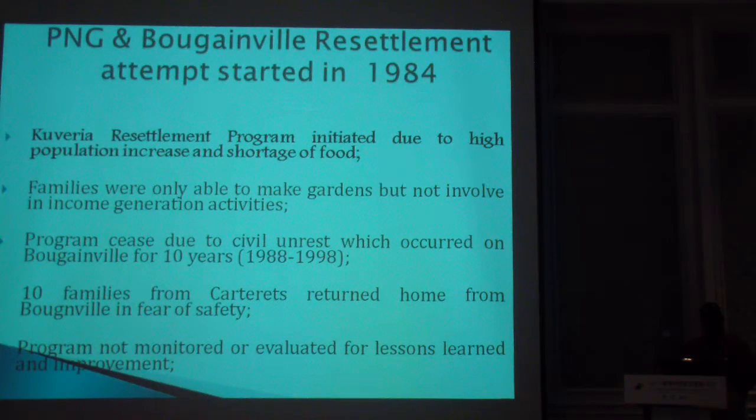This program was ceased due to civil unrest which occurred on Bougainville for about 10 years, basically from 1988 to 1998. And those 10 families returned home to Carteret Island in fear for their safety. And that program was not monitored or evaluated for lessons learned and for improvement in the future.